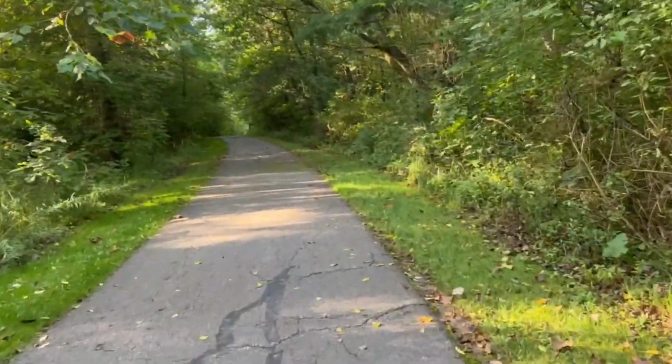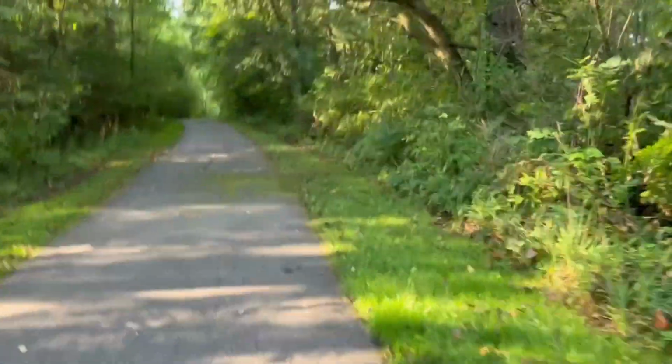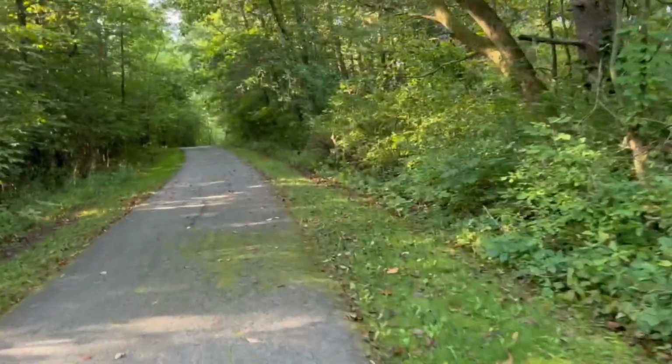And a lot of your parks are this way, but we're going to try to visit a lot of parks and document them like this and show you what they're all about, and hopefully get you out there to see some.